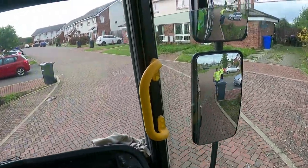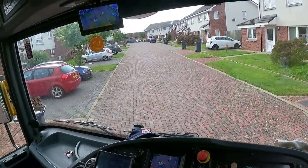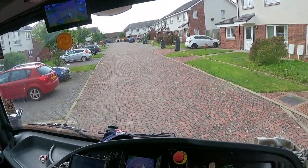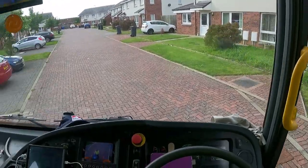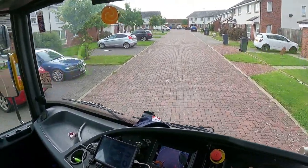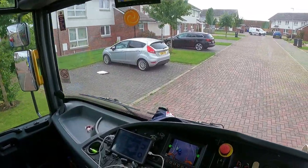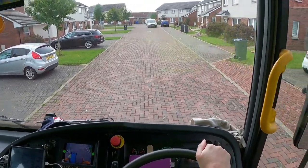So it is Tuesday the 19th of September. I'm on cardboard and paper. See by the grey bins, that's our cardboard and paper bins. I am driving a 2021 plate Dennis Eagle Elite.